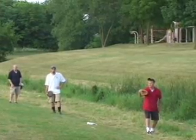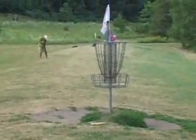And Dobbs for a nice birdie conversion. Let's see if he wants it. Leaves that one a little bit short.